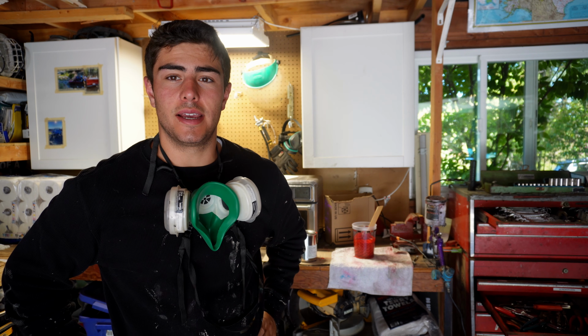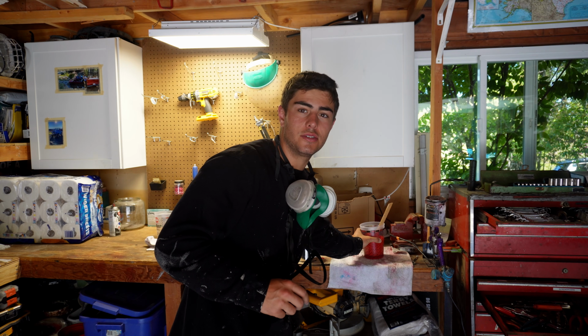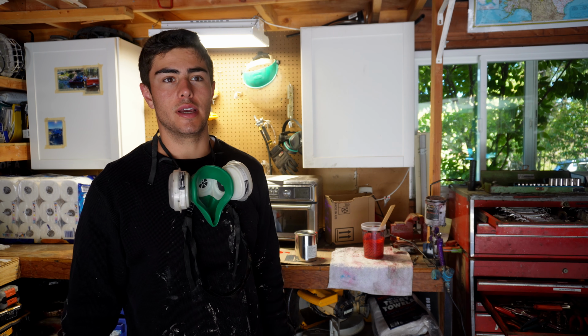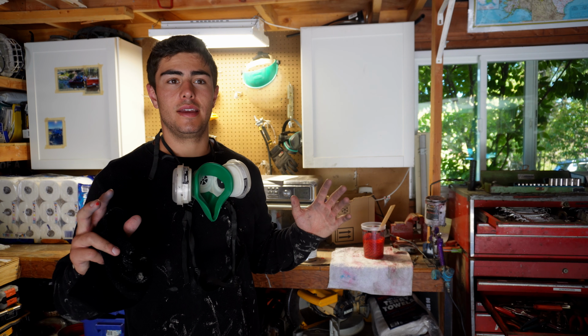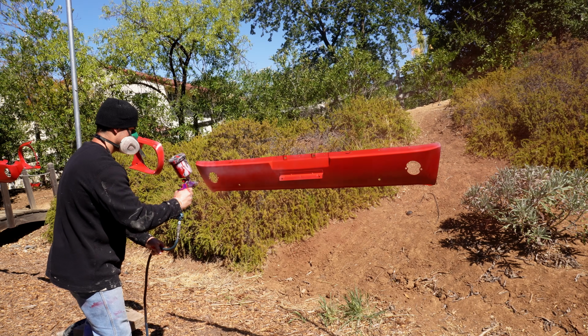Alright, it's time to paint today. Mixed up the paint. We're going to be painting 6 or 7 different sections. The masking situation looks like a quilt. It's finally the day. Let's squirt it.